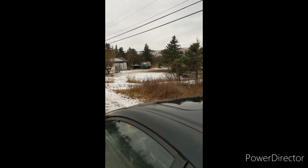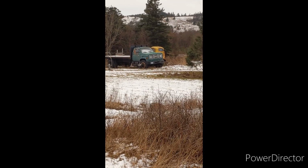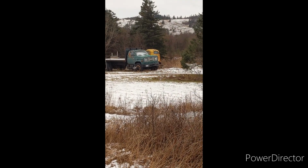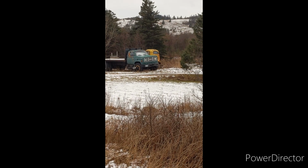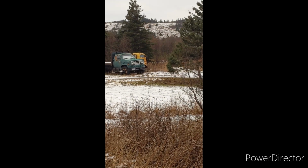Chassis still there. Pretty cool. So, right across from that Chev, there's a couple of old vehicles over there. It's on someone's property, so I can't really go over there. Old GMC, and that yellow one, I don't know what that is. Looks like something from the 50s though. Maybe 40s. Not sure.